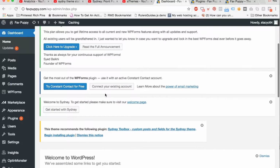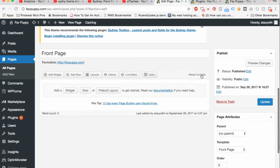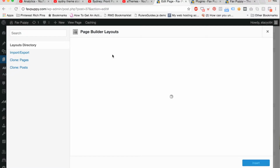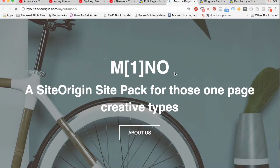Now we get to pick a front page layout using Pagebuilder. You're going to go to your dashboard, scroll down, click Edit Your Front Page. Then click the Pagebuilder tab. That should now be there, and then click on Pre-Built Page Builder Layouts. As you can see, they have an amazing selection. You can click Preview, and you can look at what any of the pages are going to look like.